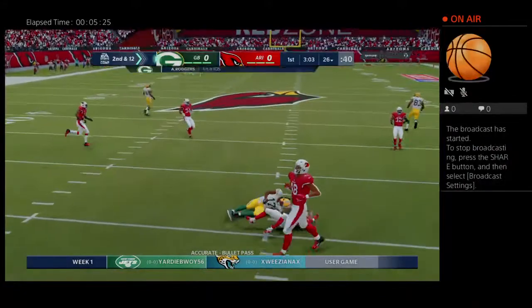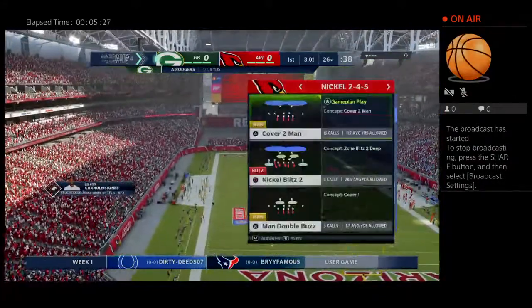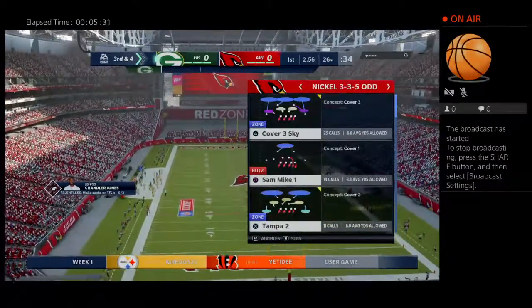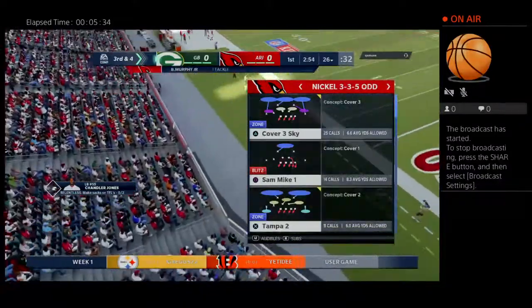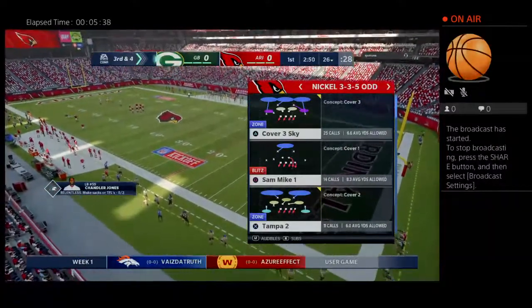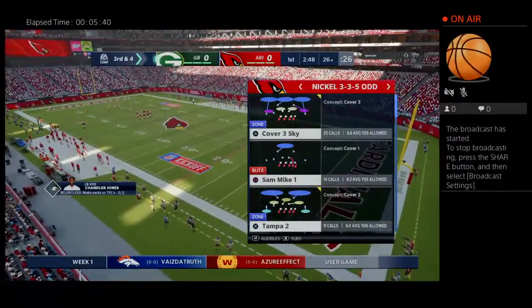Now a man open down the middle of the field. 8 yards on the completion, but now they face 3rd down. It's a gain of 8. One thing we do know, he's going to get his catches. So as they move forward defensively, got to continue to focus on not giving up the big play when he does catch the ball in the secondary.